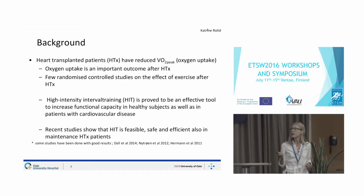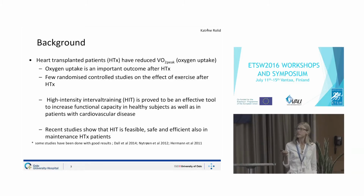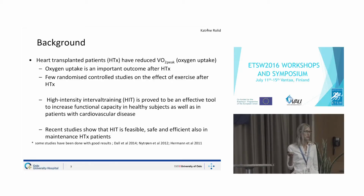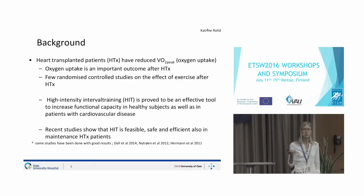So first, the background. We know that heart transplanted patients have a reduced VO2 peak. And we know that oxygen uptake is an important outcome after heart transplantation. There are few randomized controlled studies on the effect of exercise. We have seen it in this forum in these 3 days. But we know that high-intensity interval training is proved to be an effective tool to increase the functional capacity in healthy subjects as well as in patients with cardiovascular diseases. Recent studies also show that high-intensity interval training is feasible, safe, and efficient also in maintenance heart transplant patients. We have studies from Norway and from Denmark.